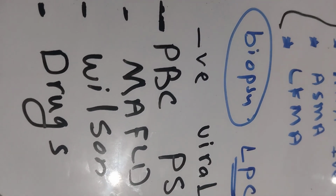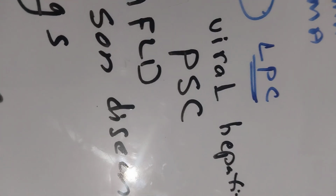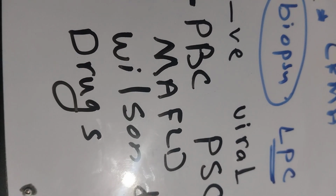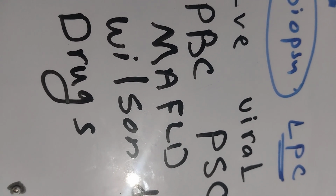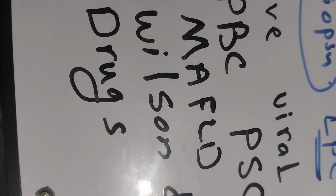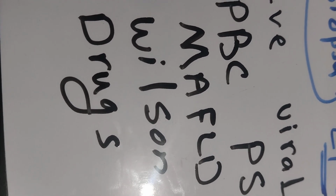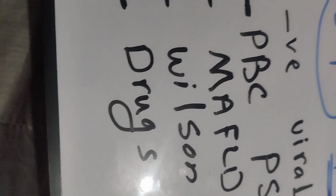It's a disease of exclusion, and you should exclude other causes of hepatitis. There should be negative viral hepatitis, which is hepatitis A, hepatitis B, hepatitis C, and negative MAFLD, which means metabolic associated fatty liver disease, or the old name non-alcoholic steatohepatitis. There is negative Wilson's disease, which is excessive copper deposition within the hepatocytes due to a problem in a gene called ATP7B. And on drug history, there are no drugs that can cause this liver injury.